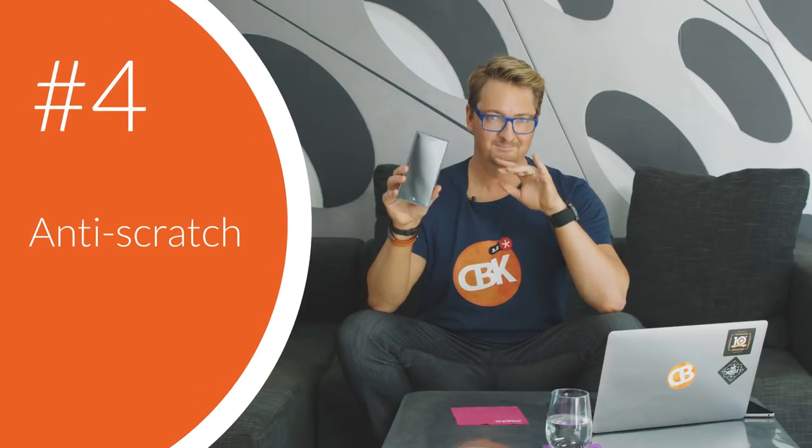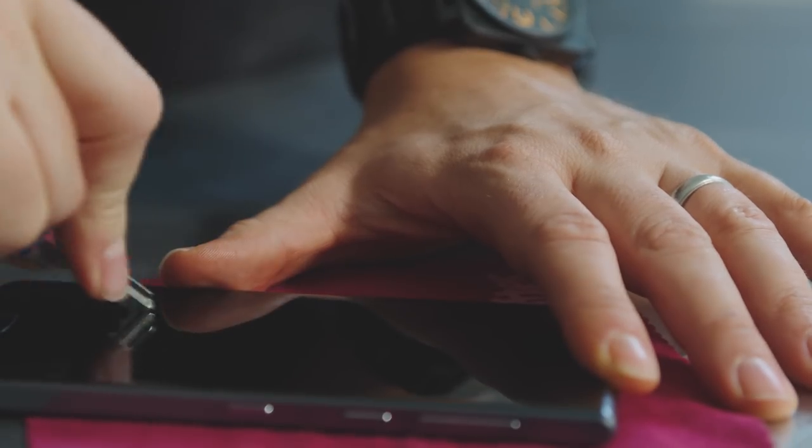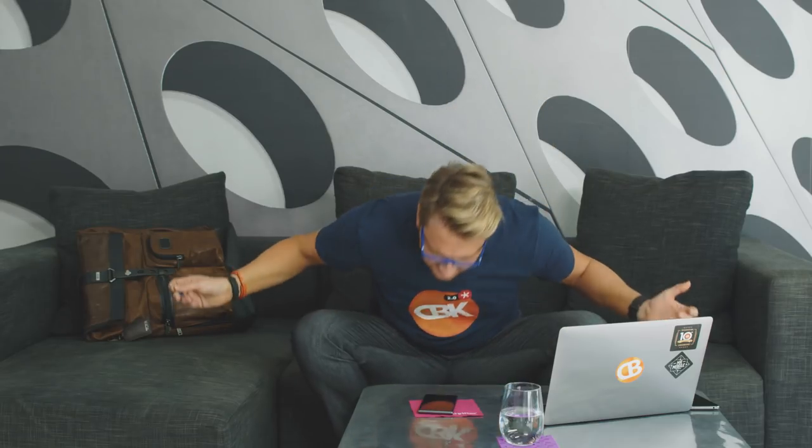Number four. BlackBerry Motion, I love that it has an extremely anti-scratch resistant display. You know, throw it in your pocket with keys, that kind of thing, not gonna be an issue. I got a key, let's see. Wow, that's pretty amazing. It survived, yes. Cut to the music again. I will survive, I will survive.